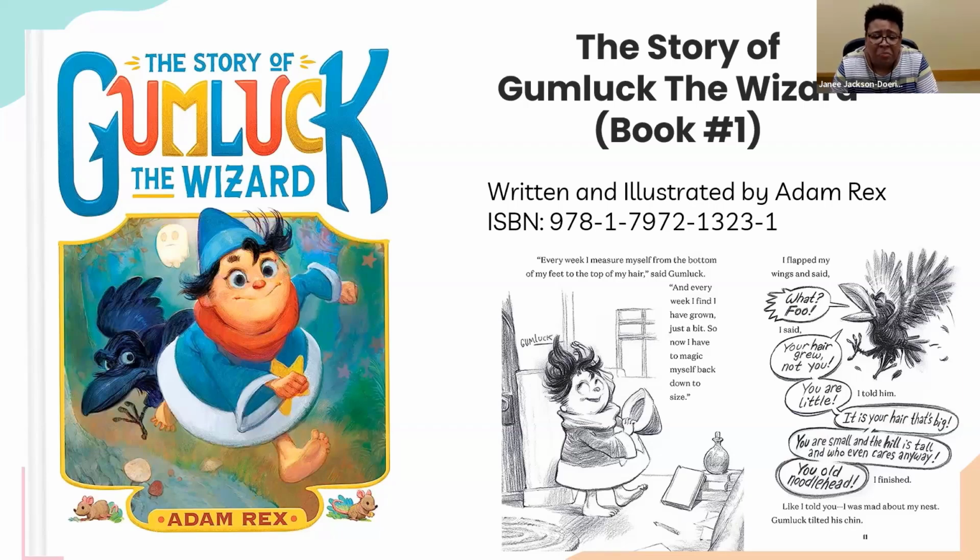He's a short, friendly, plucky young wizard who lives inside a big hill, and he really, really, really wants to be a hero. And readers, when they're reading this book, they see Gumluck, and he's trying to do the bidding of these rude, ungrateful characters that he's working with. There's a lady that comes in to his little house, and she wants a new dress. And Gumluck gives her a new dress, although it's not really what she wanted. Basically, her dress is put together by mice. And so she's walking out while the mice are sewing her dress together.